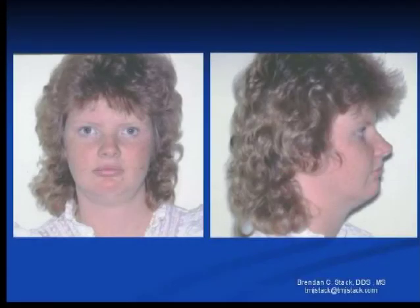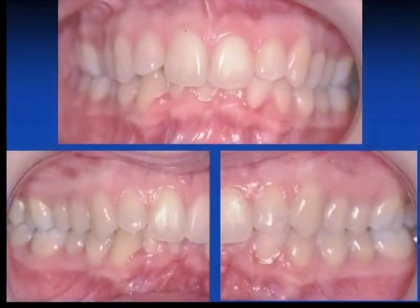This is one of my first movement disorder patients. This was her appearance when she first appeared in my office. These are photos of her occlusion. The top photo gives you the amount of overbite that she has when she occludes her teeth together. This, to me, is a very deep bite.